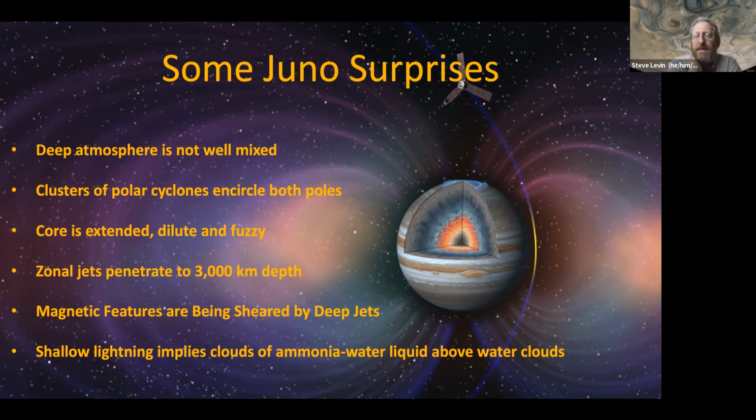So the deep atmosphere is not well mixed. What does that mean? Well, if you look at Jupiter, it's a giant ball of gas. The sun doesn't penetrate very deep. Sunlight doesn't go very deep into the planet. The clouds that we see are water and ammonia clouds. Those are way up high in the atmosphere where it's cold enough to get liquid water. So if you go down into the planet, a tiny fraction of the radius, to where the pressure is only, say, 100 times the pressure here on the Earth, you should be below all of that stuff.